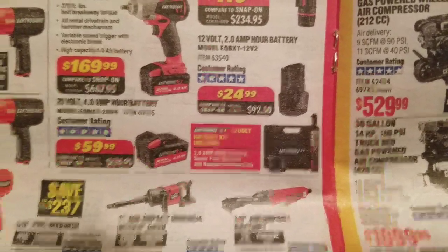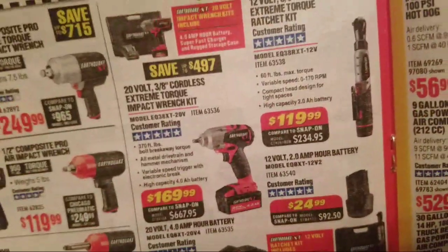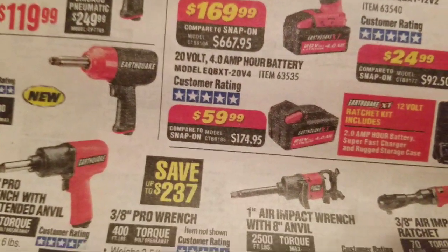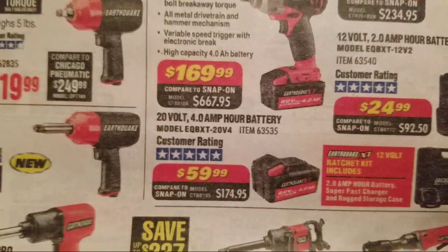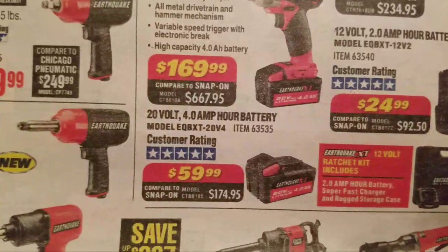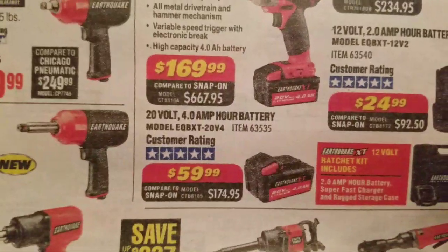Super fast charger. Yeah, you get the kit, right? And you can get another battery for $24.99. You get a nice hard case, yeah. Earthquake 4-amp-hour battery, $60. That ain't much less than a Milwaukee. I mean, you can get a 2-pack of 4-amp-hour Milwaukee sometimes for $99. So I don't know there.